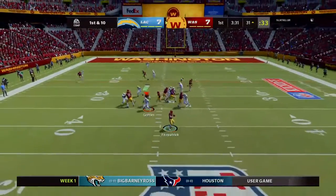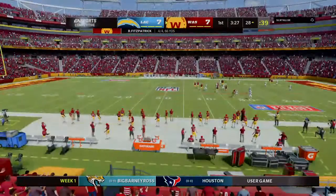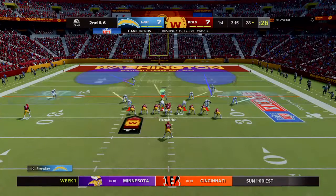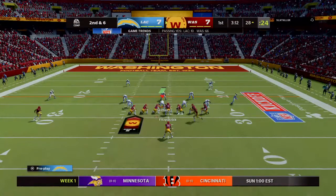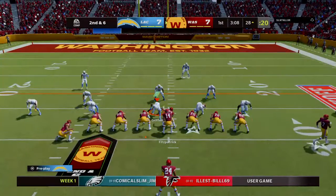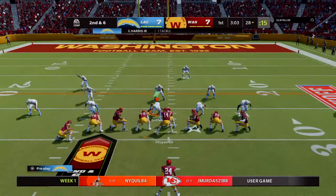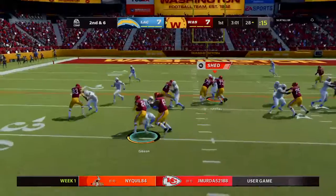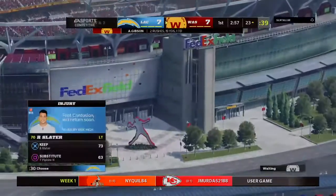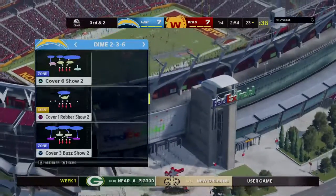Following the interception here, Fitzpatrick. And a quick throw here, that's complete. They'll contain him to just 4. 2nd down. Fitzpatrick going to give to Gibson. And he'll be close to a first down at the Chargers' 23. A quick burst there, and he nicely bit off a pretty decent gain.